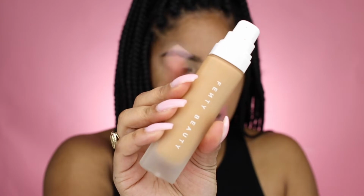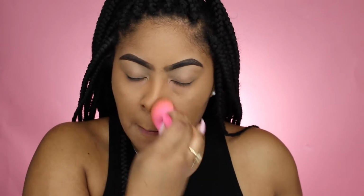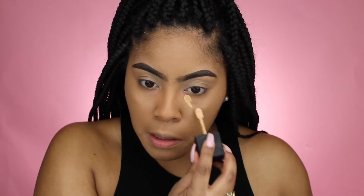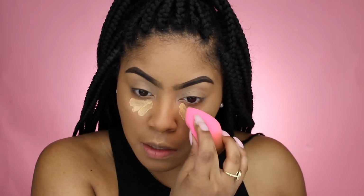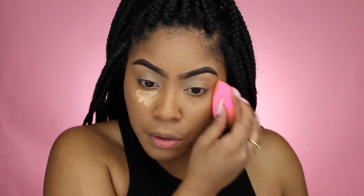I'm just going to put on my Fenty Pro Filter Foundation. Okay, Fenty, always looking real good. So I've got my foundation on. I'm going to put just a little bit of this foundation under my eye to see if it would conceal. You know, I love my Tape Shape, and sadly I'm not able to get any of that on. But let's see if this does something nice for my face. It actually is doing a little something.